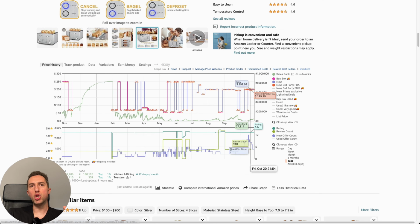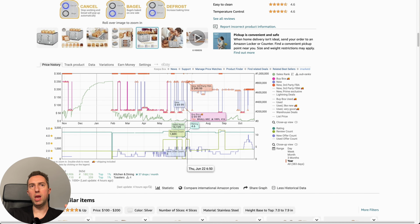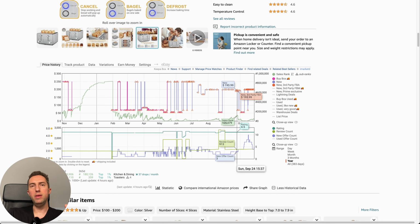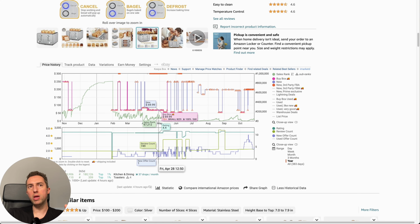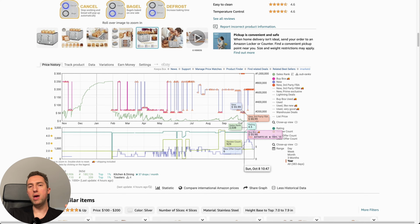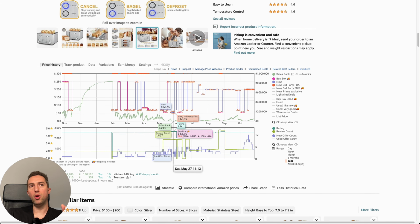But look at this Keepa chart. Whenever you see this, kind of like an elevator, it goes down, it goes up, it goes down, it goes up. This is very unsteady. The ideal Keepa chart will look like this, kind of tiny fluctuations, not a steady flat line, not an elevator kind of curve or chart, but tiny little fluctuations that mark a very steady price. And this is not steady at all.